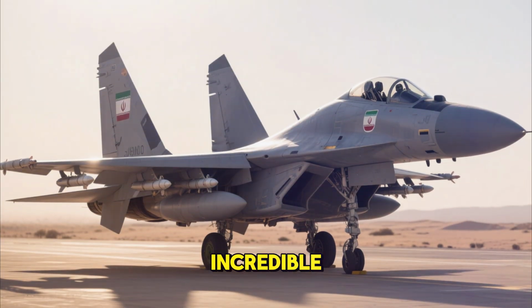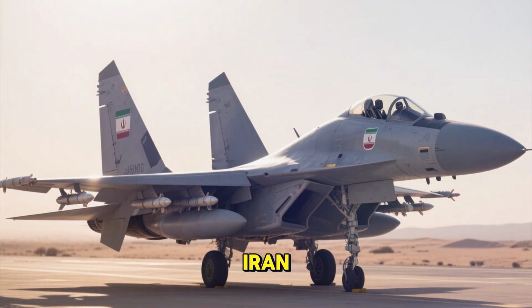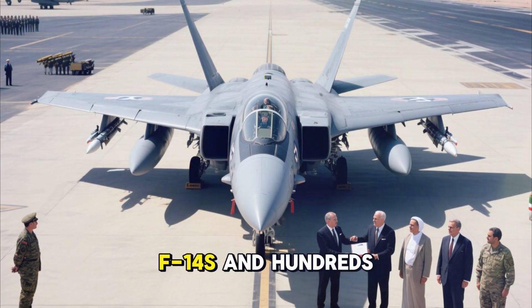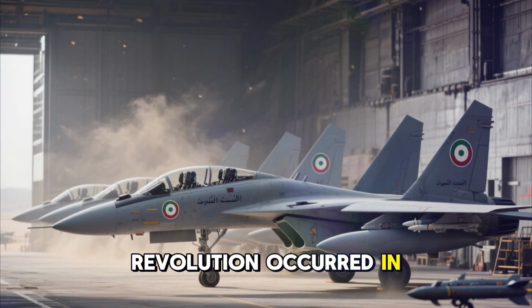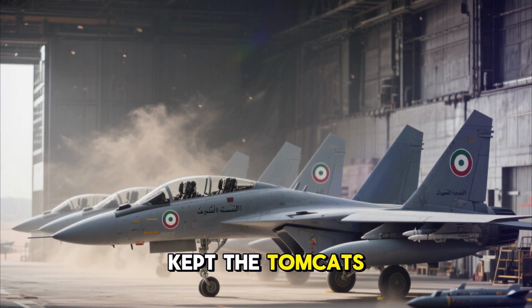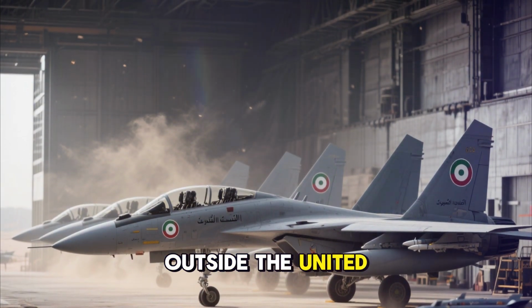Here is one of the most incredible footnotes in the F-14's history: its service in Iran. In the mid-1970s, the U.S. sold 79 F-14s and hundreds of Phoenix missiles to the Shah of Iran. When the Iranian Revolution occurred in 1979, the new regime kept the Tomcats, making Iran the only operator of the F-14 outside the United States.